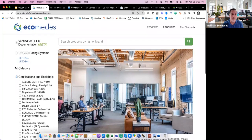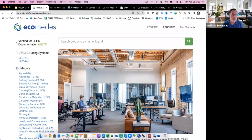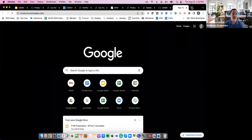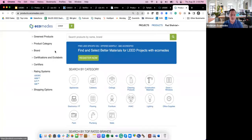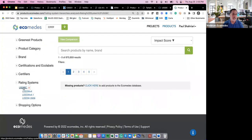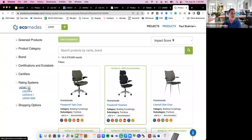I'll go through an example for categories. How about WELL version 2? We'll be able to search for that. So we can do that. We can't do it on this site. Materials for LEED is designated only for the USGBC's program, but we have another site called products.ecomedes.com. And that site has no curation based on rating systems. So here's all of our data across all of the same stuff that you just saw on that platform. But essentially you can search by only LEED compliant stuff, which is kind of what that other site does.